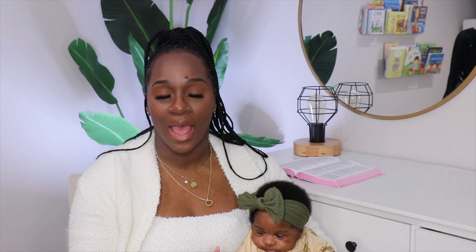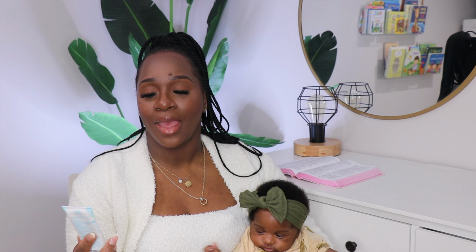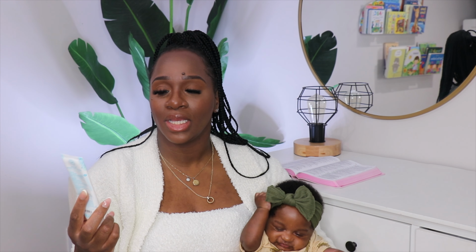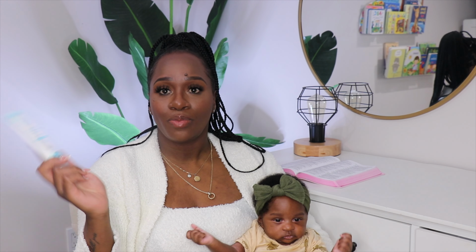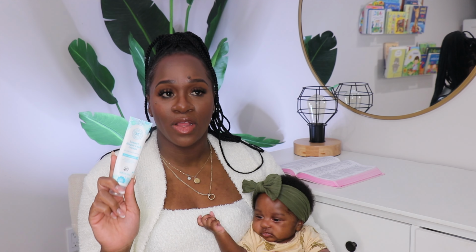Up next is a diaper cream, and I have tried a few. The one that we love the most is the Honest Diaper Rash Cream. This one really does the magic. I feel as though when I put this on her, it's not evaporating immediately like some of the others.